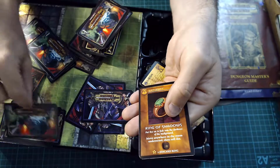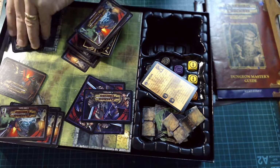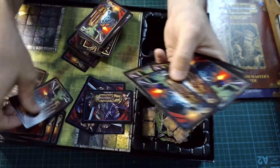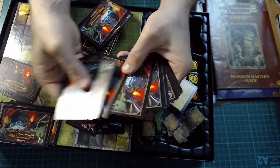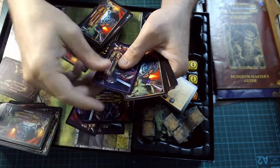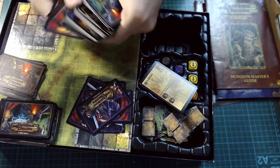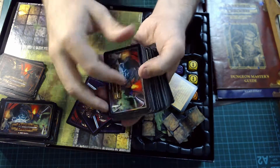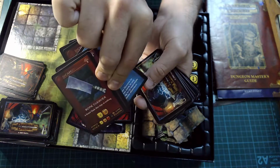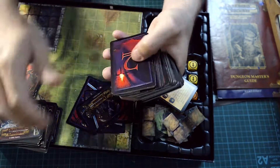So it's spells and artifacts. Oh, these are the items. Spells and items. This is what all of these are, I believe. Quickly sort them out into piles. I think most of the deck is going to be made up of this type, which is spells and items. Weapon. Bone Cleaver. And let's quickly make sure. Just going to give it a rough sort.